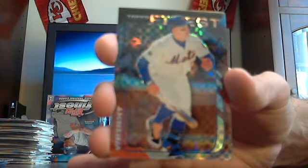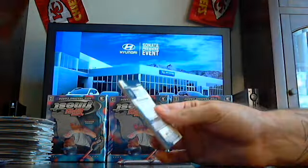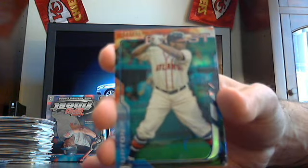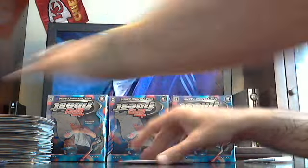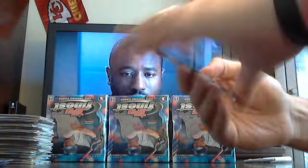X-Fractor, David Wright for the Mets. Base. Get a 199 Justin Upton. So two Justin Upton refractors. One to 199 and one to 25 so far. So you got Chris Davis for the Orioles. Base. Last pack, box number two.